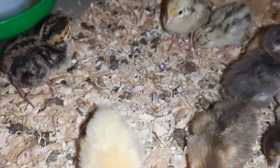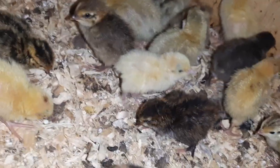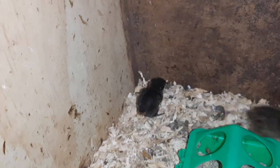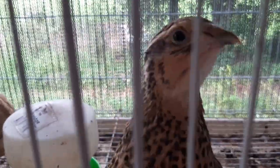4 weeks in the brooder, and then I move mine into a grower cage at 3 weeks with a heat lamp above it. After a week, I take the heat lamp out. With this batch that I have here, at 5 weeks, I had an egg in the cage. And usually that's somewhere between 6 to 8 weeks. So it's a very quick turnaround.